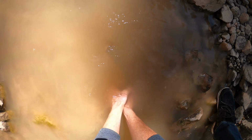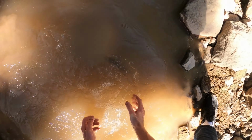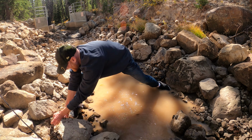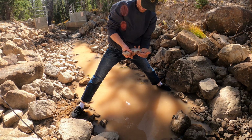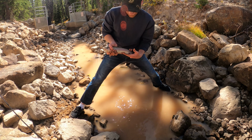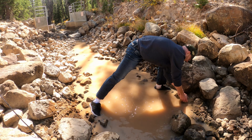Rainbow trout with bare hands. Got him. Look at that guy. It's a big one. Look at that. Barehanded rainbow. Poor buggers. Ah, I got away. Oh my gosh, there's so many. Look at this thing. Oh yeah. Look at that. Wow. It's a pretty fish, huh? They're trapped in this little thing. Let's go put them in the deeper water over there. Wow, they got some energy, these things.